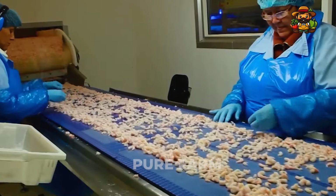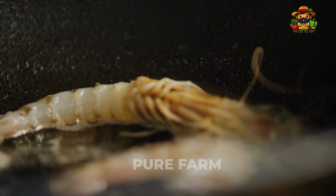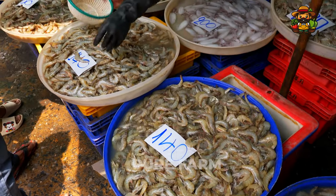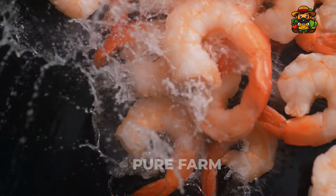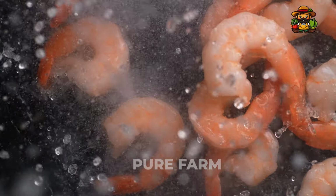Ever wondered how the succulent shrimp on your plate makes its way from the vast oceans to your dinner table? It's a journey that combines centuries-old fishing traditions with cutting-edge technology, culminating in a product that's as fresh as the sea itself. Behind every perfectly cooked shrimp is a fascinating tale of precision, innovation, and dedication.